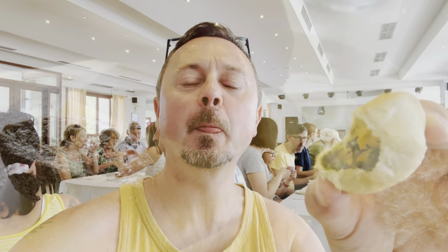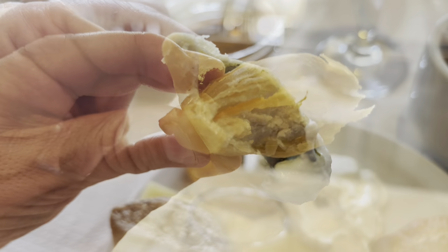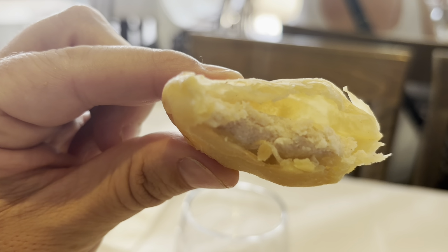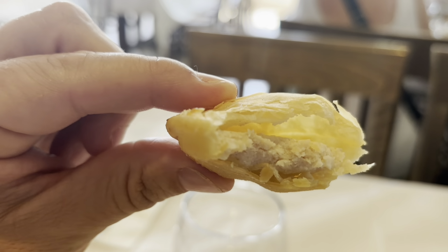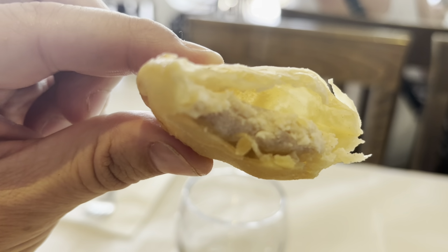Oh my god, that is so good. That's really tasty. It is so light, so delicate, beautiful. The pastry is so flaky and buttery. Inside this one, we've got almost like a sweet cheese. Again, delish. Breakfast number 3. This is a great tour so far. Like all my favorite things. Beautiful scenery, wine, and food.